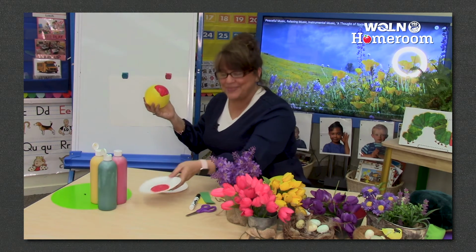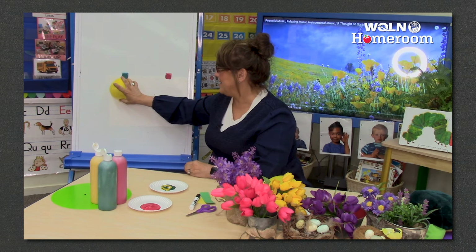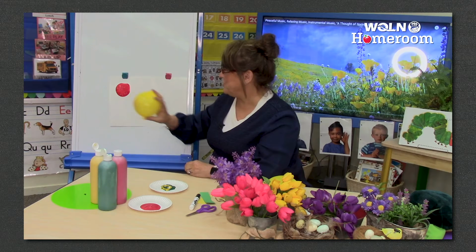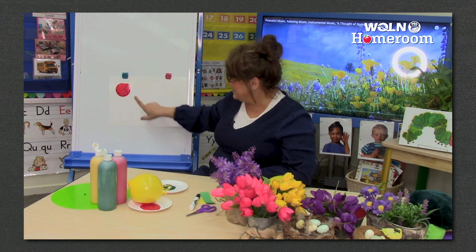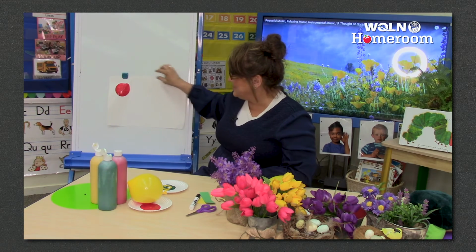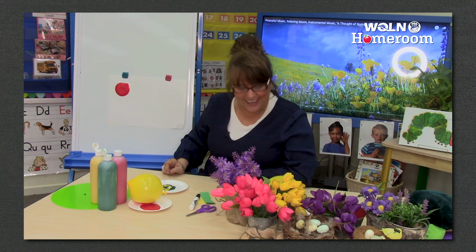Now on my paper, I'm gonna put a red circle with my balloon. Do you see it? Isn't that cool? That is going to be the Very Hungry Caterpillar's head, okay?